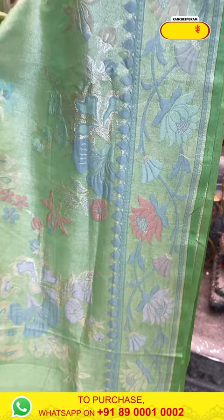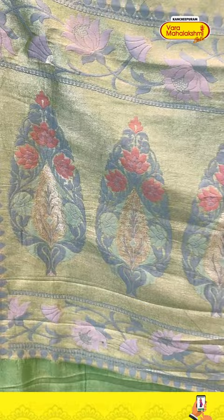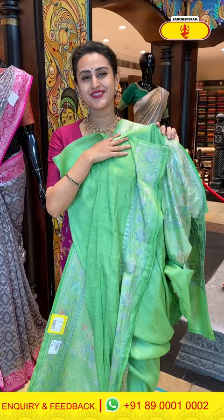Border choostunnatayite floral and leaf jal undi with temples undi with also gold zari to it. A little gold zari has been added. Very nice it is. And the pallu has got a beautiful floral brocade. Nice kada. In the blouse, it comes with a super cute self blouse. Chala bagundi. So let me give you all the pricing and the contact details of this one.